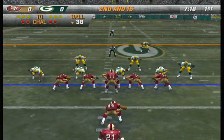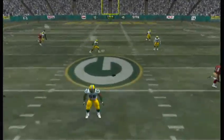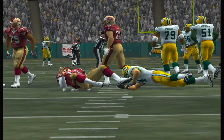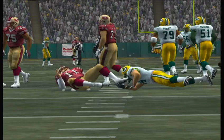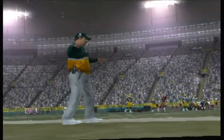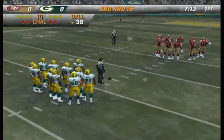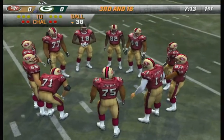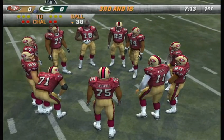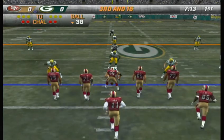Gore in the backfield. Drops back. Pressure coming with the pass. This one falls incomplete. He decided to try and pass it, and he was taking so much heat that it just kind of wobbled out of there. Third and long. Ball on the 38-yard line.